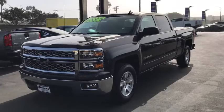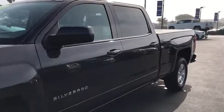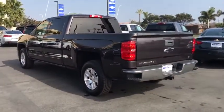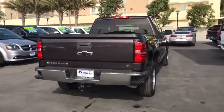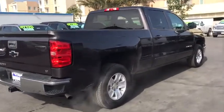Make a great choice today with the 2015 Chevrolet Silverado 1500. The Chevy Silverado 1500 is the perfect combination of functionality, reliability, and technology. The impressive interior is simply another reason that the Chevy Silverado is a top choice among truck buyers. This vehicle has less than 65,000 miles. Here are some of this vehicle's great options.